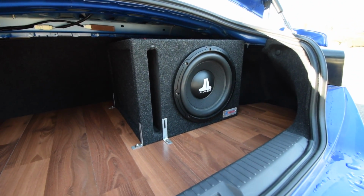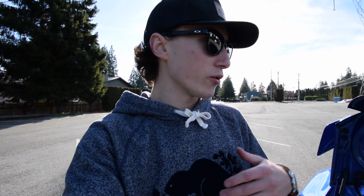And on top of that, we were rocking a 10-inch JL audio setup. I have a 1500 watt amp buried underneath all of the wood in the trunk, and it's just kind of like a DIY setup. This is no OEM audio. This is none of that stuff. This is just a setup I've had in a car previously. I took it out, swapped it into this car.